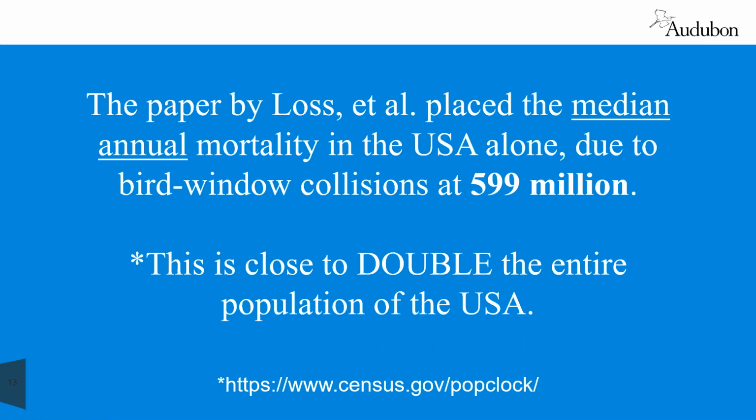So the facts are sobering, but they are here and we must face them. These are huge numbers to comprehend, but we need to think about just how many buildings are out there and how a bird here and a bird there, well, it all adds up.